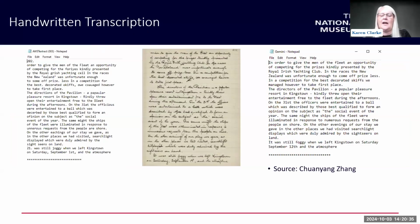execution time per page. As expected, the larger paid subscription platforms provided greater accuracy and quicker processing times, but the free models have also produced very reasonable outputs. The results are very promising for us, and we are hoping to implement the learning into a future diary transcription project.